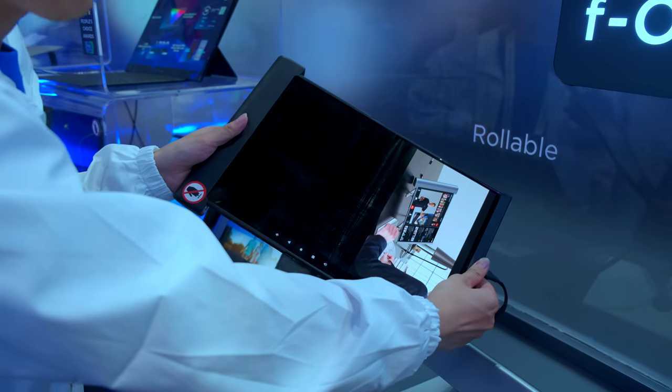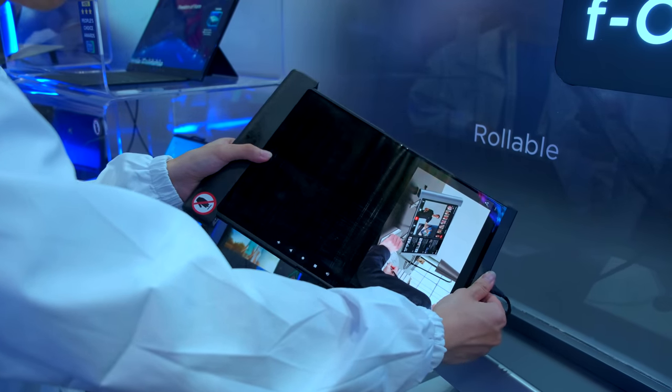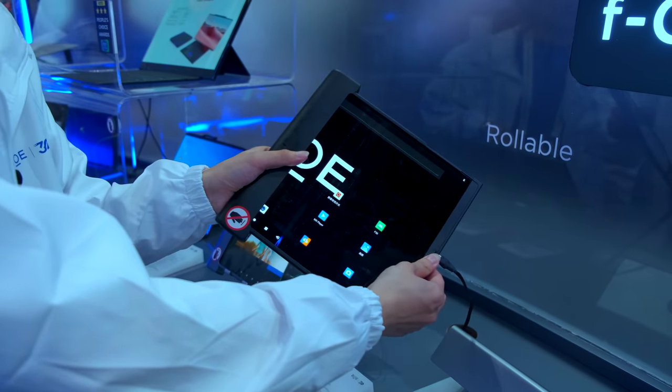Just like this. Wow. How big is the display actually then? 17 inches.